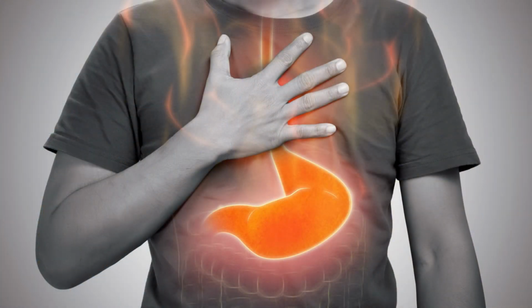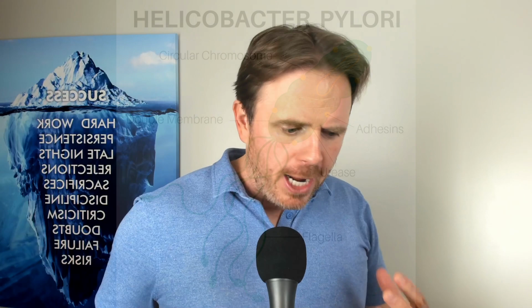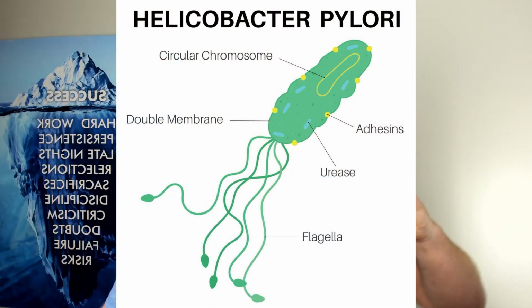All right, so first off, why do you have acid reflux? First reason is you have a bacteria called H. pylori. H. pylori is a helix-shaped bacteria. It literally corkscrews itself into the gut lining. H. pylori stands for helicobacter, so it's a helix shape, and it literally just corkscrews right into that gut lining.